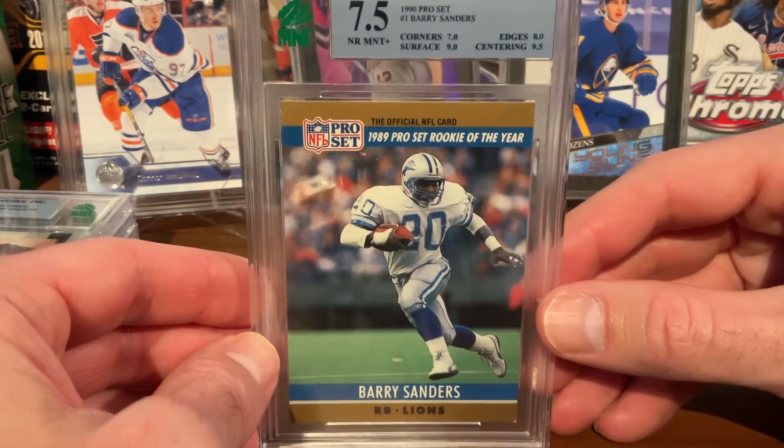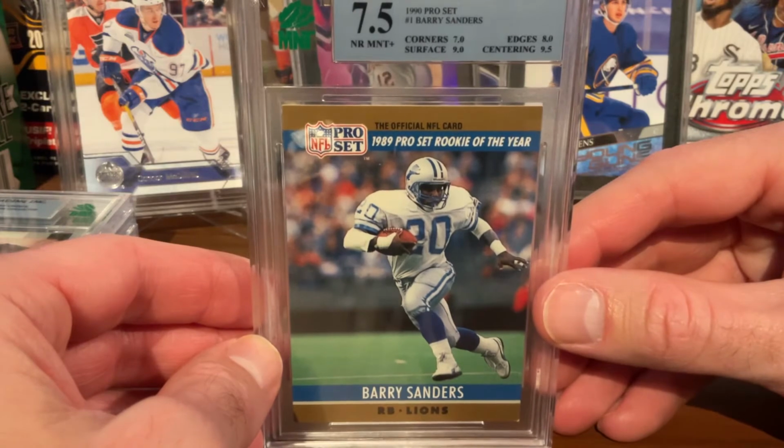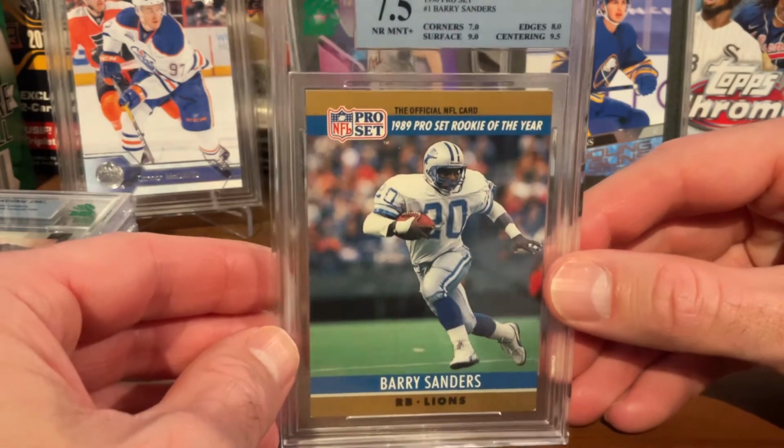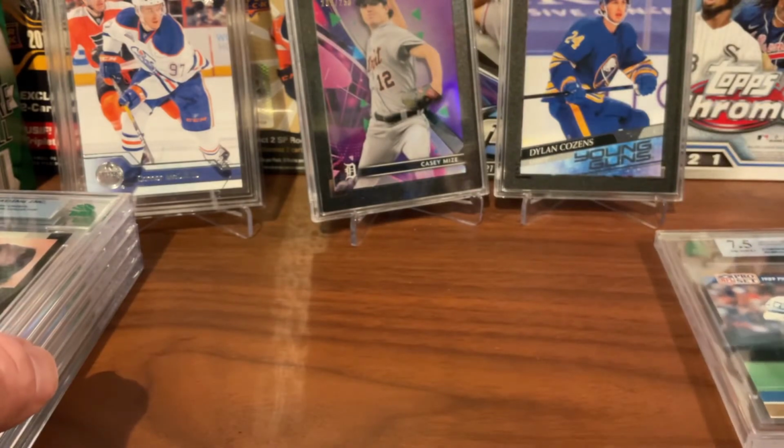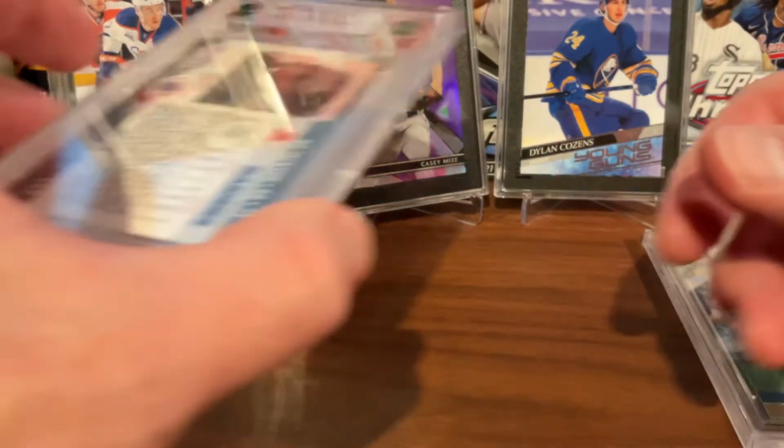Yeah, it's definitely harder with the older cards, some of the subgrades, because with the cutting and the centering, it wasn't as good. So we're not expecting huge numbers with some of the older ones.